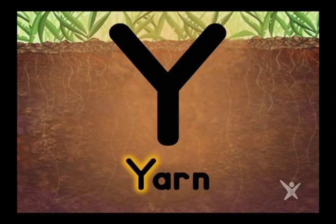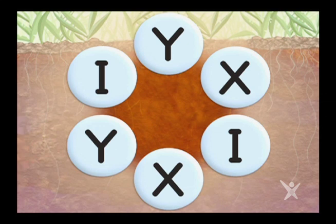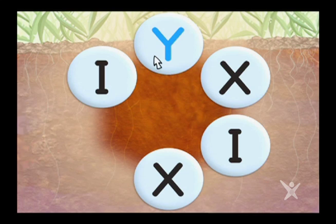Look at the letters. Click all the capital Ys. Is this the letter Y? How about this one? Is this the letter Y? Capital Y. Exactly right. How about this one? Is this the letter Y? Capital Y. Fabulous job! Great job! Now we know about the letter Y.